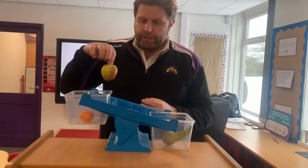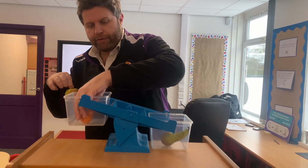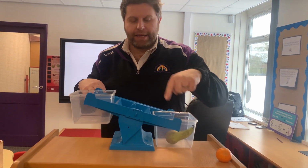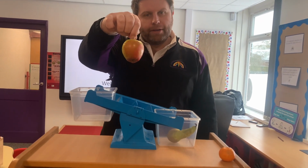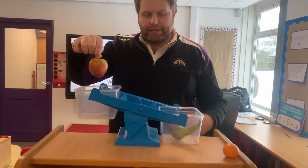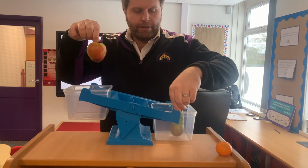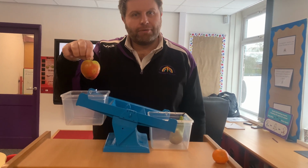So what do you think's going to happen if, I'll tell you what, I'll take the tangerine out of there. So now we've got the pear as our base. What do we think's going to happen if we put the apple on this side? So we've got a pear and an apple. So I'll put the pear in here. Pause the video, see what you think.